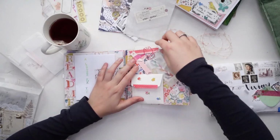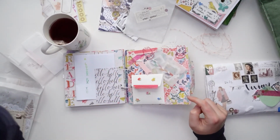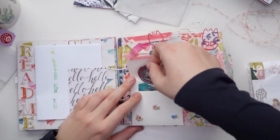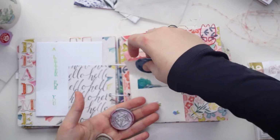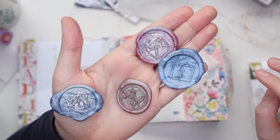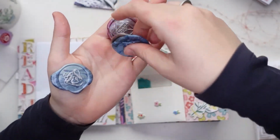But this page, okay, first of all, the page flags were all here, but for some reason the washi tape doesn't want to stick anymore. I'll zoom you in a bit. There we go. And then in here, so many beautiful wax seals. I'll show you a couple of them. She has beautiful wax seal stamps. Look at that little mug. Hello. Little mug, flower, book, envelope. Really pretty.